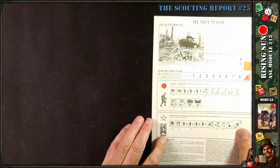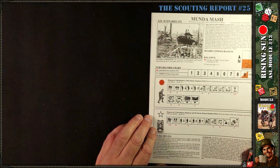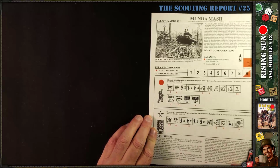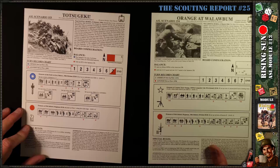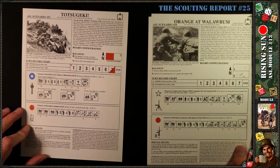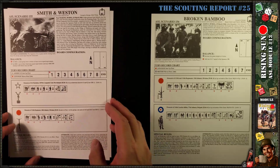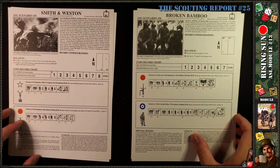There are quite a few of them. Starting with 152. These are all going to be PTO scenarios. Got Mundamash, Tatsugeki, Orange at Wallabum, Smith and Weston. And these are all updated scenarios.